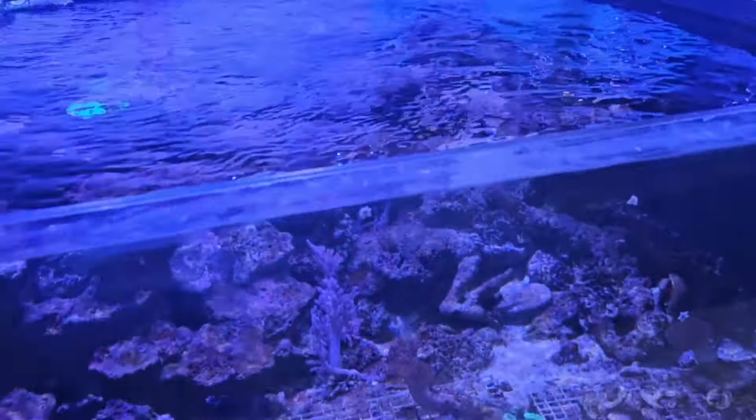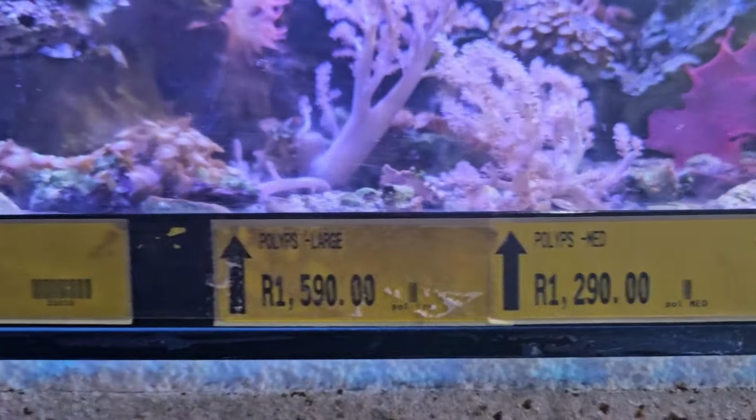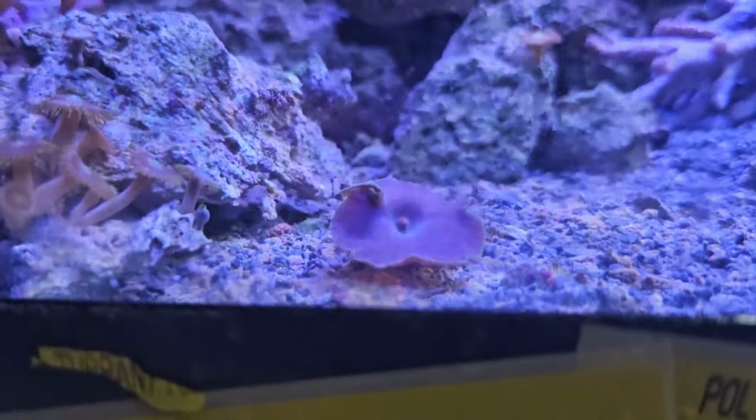Nice tanks here with the corals. You can see they're shallower tanks going broadly from front to back, so that they can get enough light. With corals, your light, of course, is crucial. There we see the prices. I can't comment on that because I'm not a reefer. Nice little coral there.